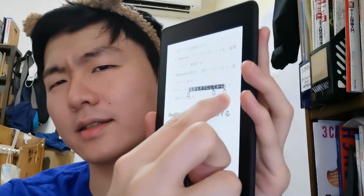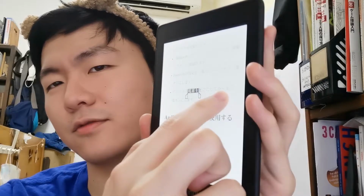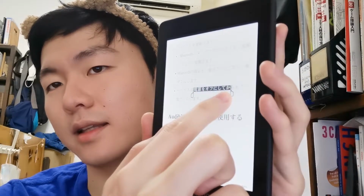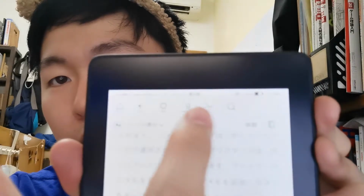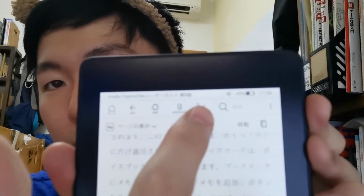And when I try to drag this, it's very slow, if you could tell. There's quite a delay. Press it twice, then a tab will come out, and then you could change things. You could search, you could go to the store and do different things.